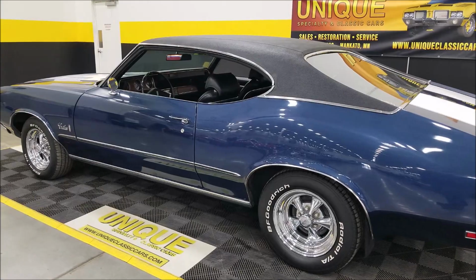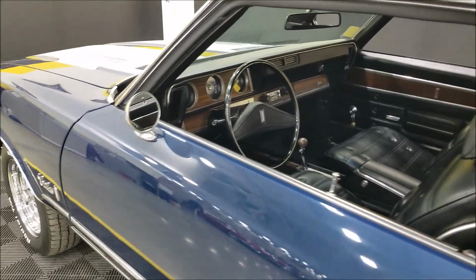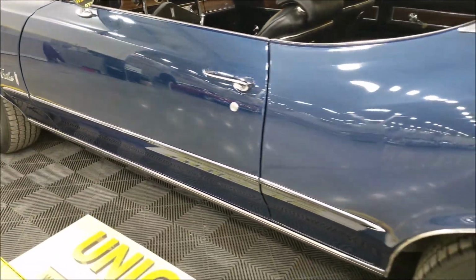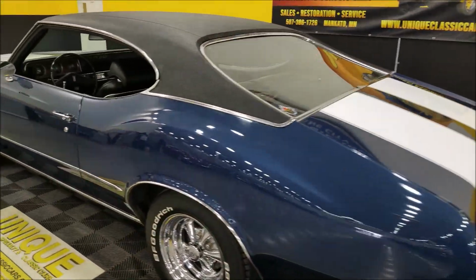Playing around a little bit inside the car myself earlier. Windshield wipers work, blower motor and fan work and everything. Let's take a look up and down the driver's side here quick. Not full of dings, nicks, or scratches. Overall, paint is in nice shape. Like I said, a few touch-ups here and there, but overall very nice.